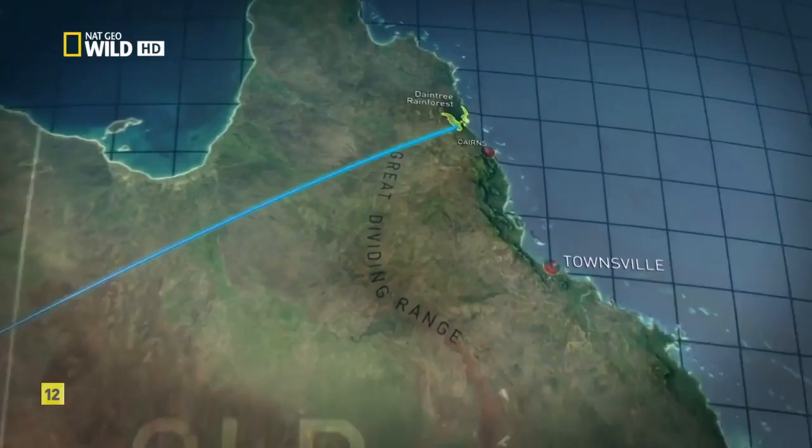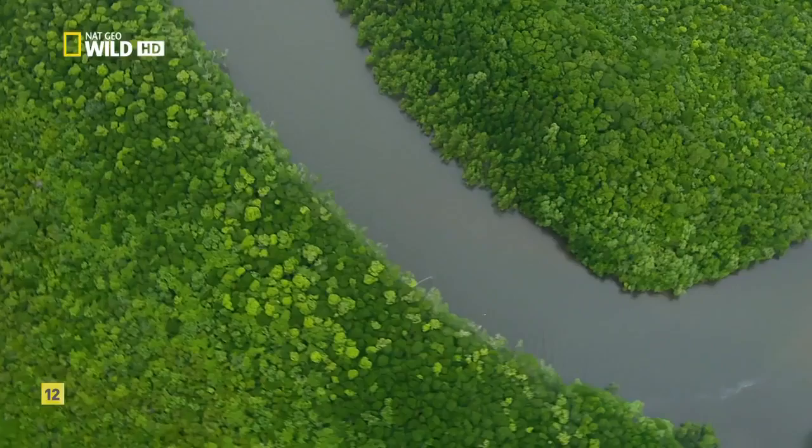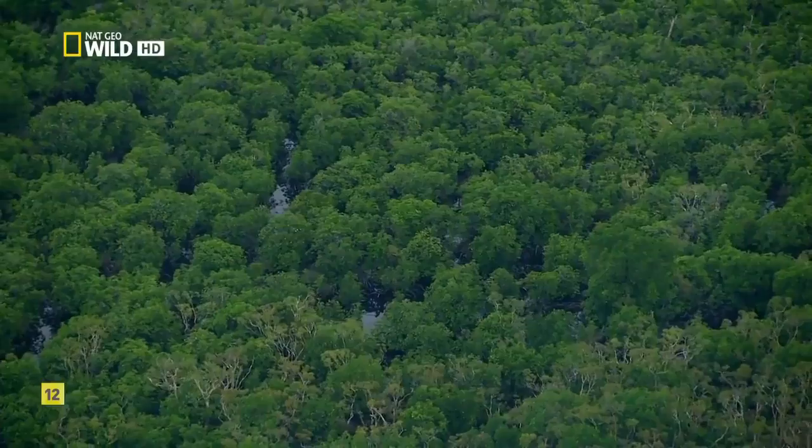It's called the Daintree. It may be small, but it's older than the Amazon. Perhaps 180 million years old. Some say it's the oldest rainforest on Earth.